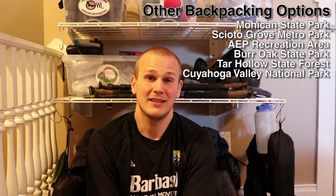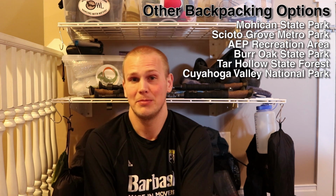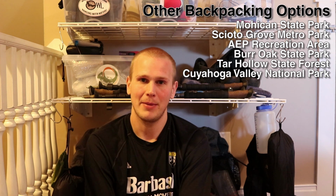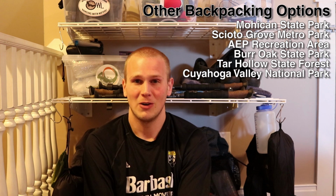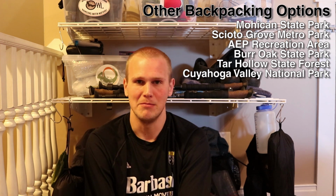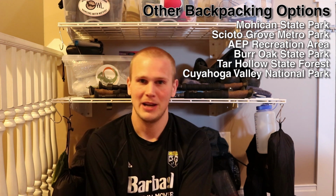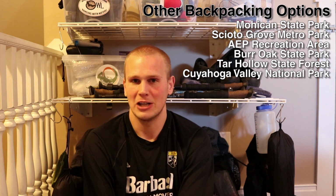Another area kind of down by the Wildcat Hollow Trail is Burr Oak State Park. It's a really popular state park, but they do have backpacking there, and they do have a backpacking trail that connects to Wildcat Hollow in some fashion, or so I've read. I've never been to Burr Oak State Park. I've driven past it like a million times, but they do have a backpacking trail there where you can backpack and hit up Wildcat Hollow. That's also in the Wayne National Forest area.